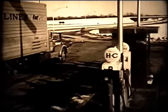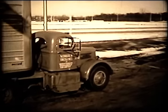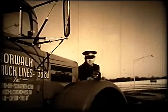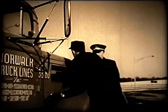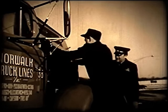Just before sundown, Tom stops at one of the service stations on the toll road. This is called a safety stop. Truck drivers are required to make them every 3 hours. While Tom rests, a serviceman at the station checks his truck from bumper to bumper.